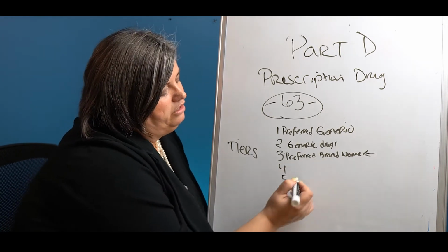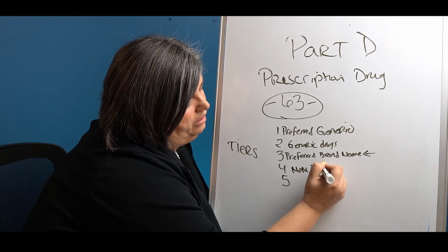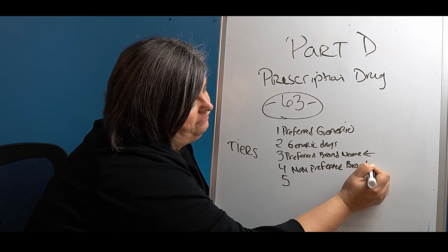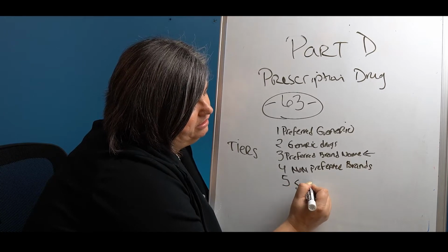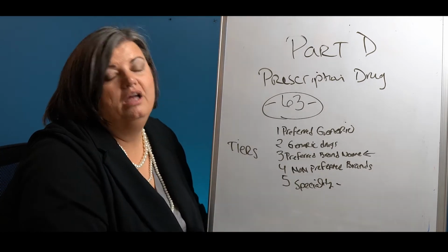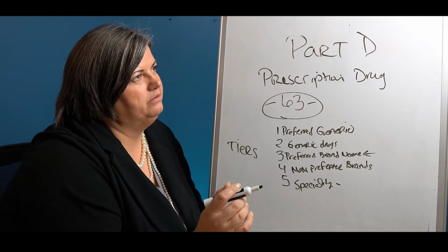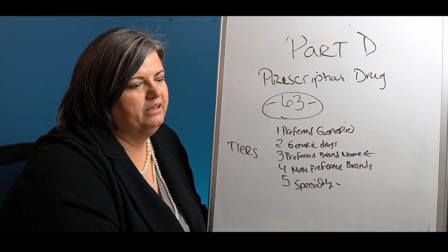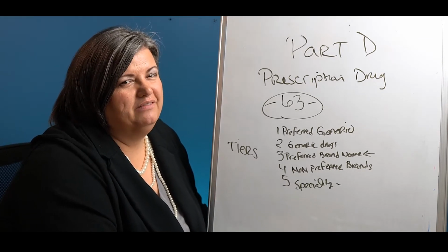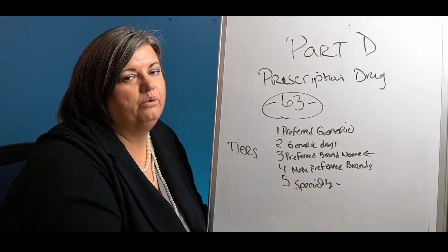Now your tier 4 drugs are your non-preferred brand drugs. And then your tier 5 are your specialty drugs. So specialty drugs, a lot of times like Keppra, a lot of your cancer medications are on there. I believe some of your seizure medications are on there. Even some of your pain patches and things like that can fall under tier 5. Some of them fall under tier 4.